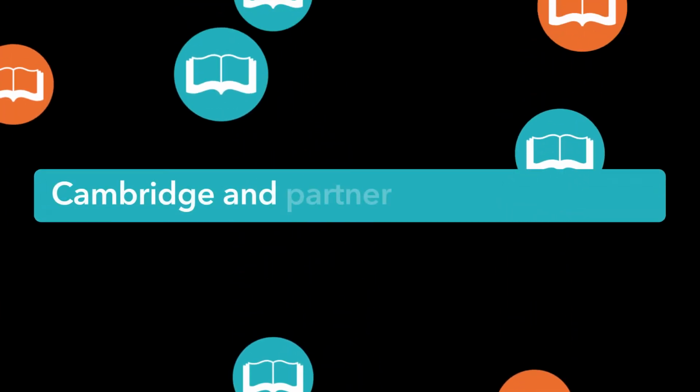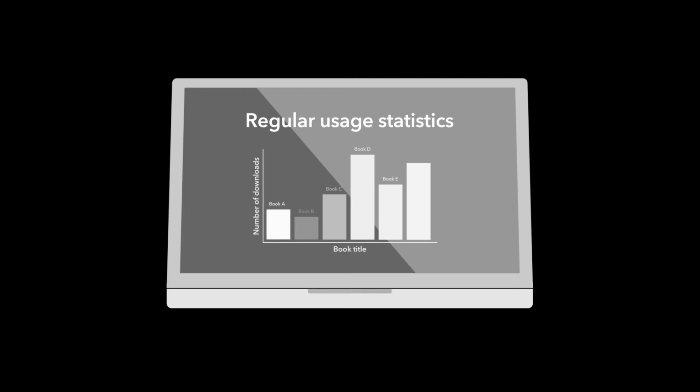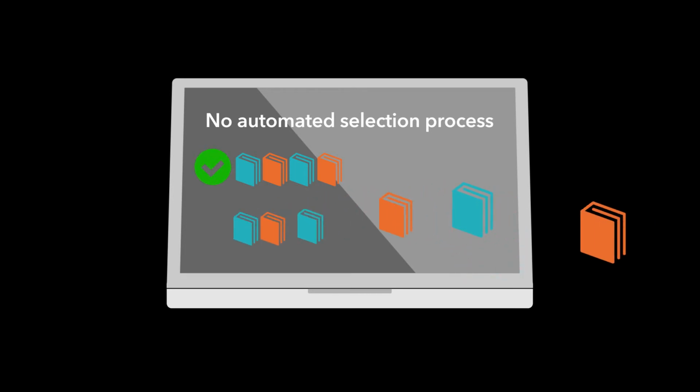The Cambridge EBA includes titles published by Cambridge University Press and from our partner publishers. You can start your EBA at any time, and we will provide free cataloger-enhanced MARC records supplied monthly to all EBA customers. We also provide regular usage statistics to help you see how the EBA is progressing. There is no automated selection process, and you can decide exactly which titles to choose for permanent access, title by title. There is no obligation to purchase titles with the highest usage, giving you greater flexibility and control.